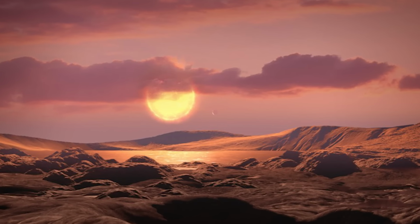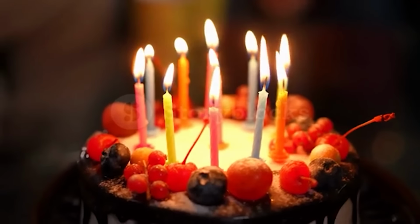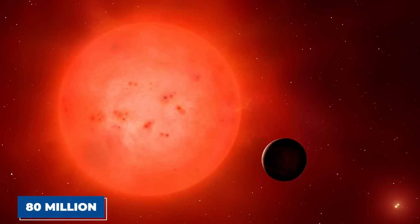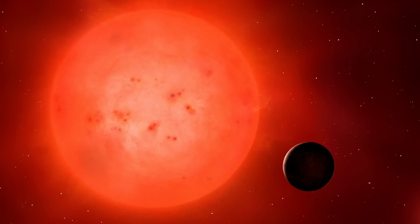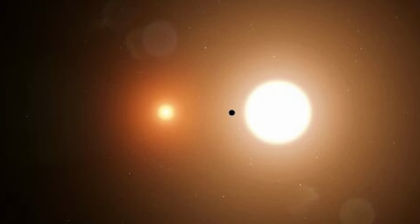For one, it has a year that lasts only 11 days. Imagine that, celebrating your birthday every 11 days. It's also slightly larger than Earth, with about 30% more mass. And unlike our cozy 80 million mile distance from the Sun, it hugs its star at just 7 million kilometers. Everything about this planet is intense, and it's these differences that make it all the more captivating.